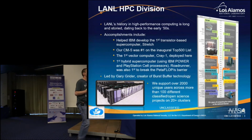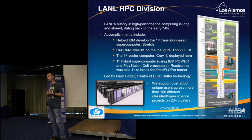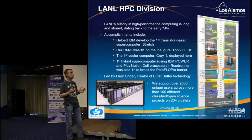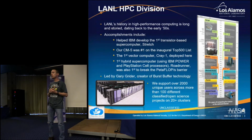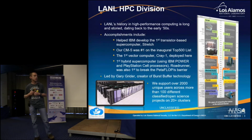And if you've heard of DataWarp or the term burst buffer, that was a technology designed by a gentleman named Gary Grider. He leads our high-performance computing division now. We do a lot of classified research, but we also do a fair amount of open science, everything from cancer research to environmental sciences. We serve well over 2,000 users across 100 different projects between our classified and our unclassified systems.